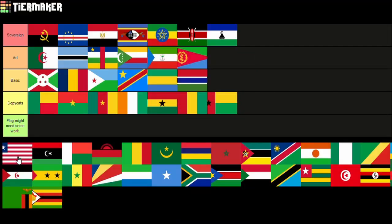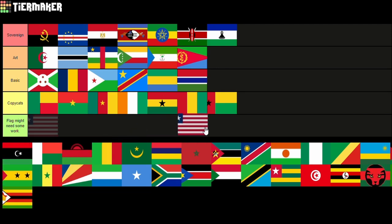Now, to be completely honest, I personally like this flag. It is very unique amongst most of the African flags, as you can see. However, I mean, just look at it. You can all see it, so I have no other option but to put it into the copycat tier.